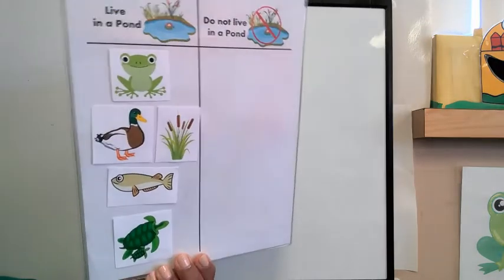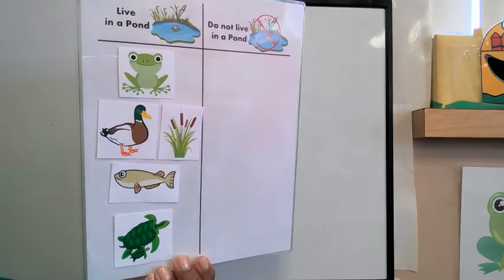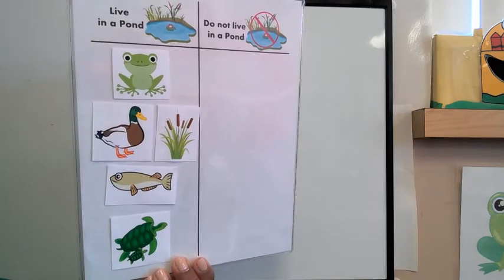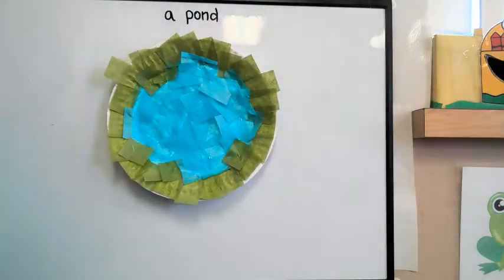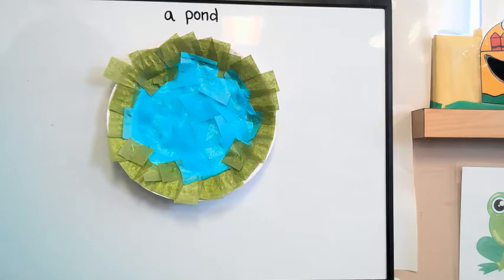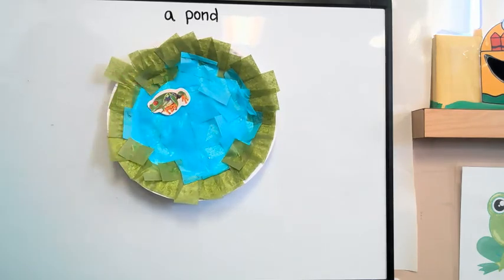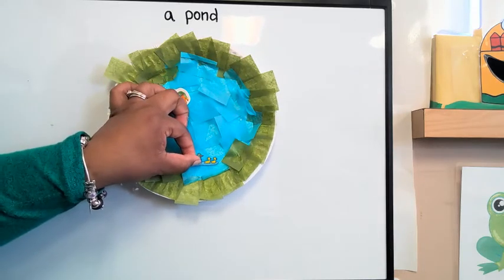Do you recall from our activity earlier in the day? What animals live in a pond? Let's add them. One of the animals that live in the pond make this sound. What's that? A frog! Another animal that lives in the pond makes this sound. What is it? A duck.